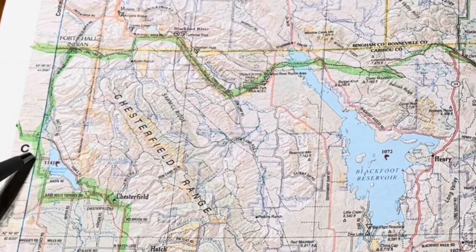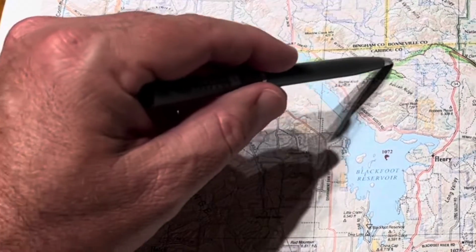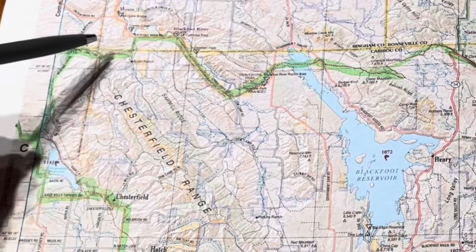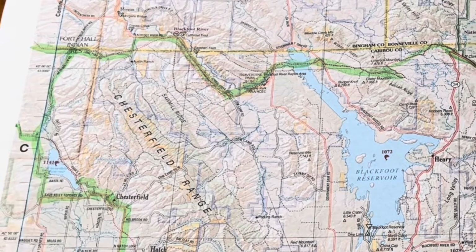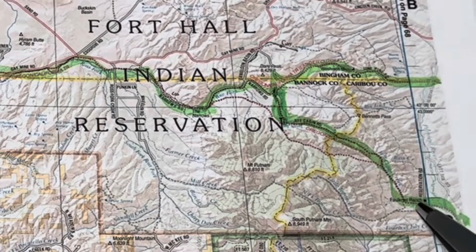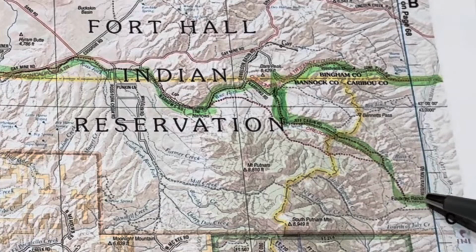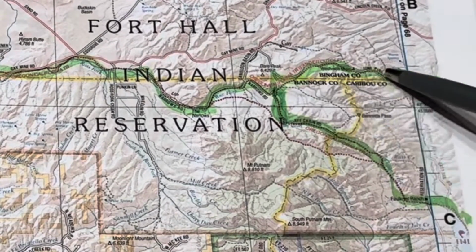Once we get over here, this is the Lander cutoff that comes from Wyoming. We didn't go that way, but just to give you a point of reference, this is where we're eventually going to connect over here on a different map. We're going to get up here, and then the Oregon Trail goes this way. As we flip the map, this is where we're going to attempt to go. The road does not look very good right here, but we're going to see what we can find. And then this would be where we connect with the Lander cutoff eventually.